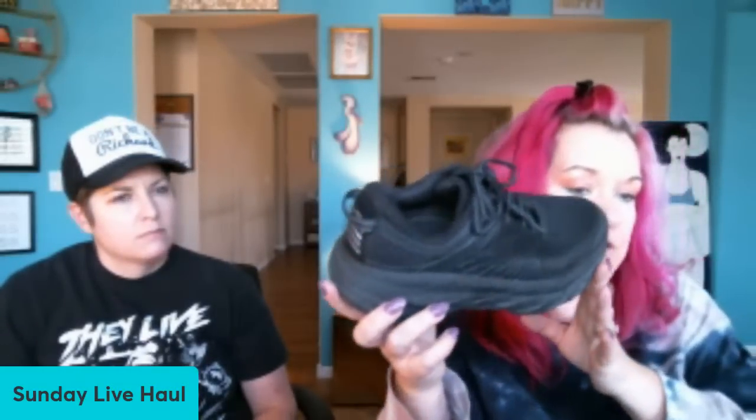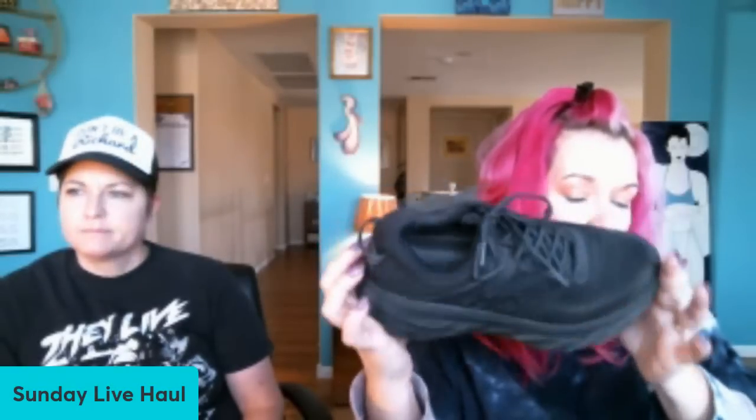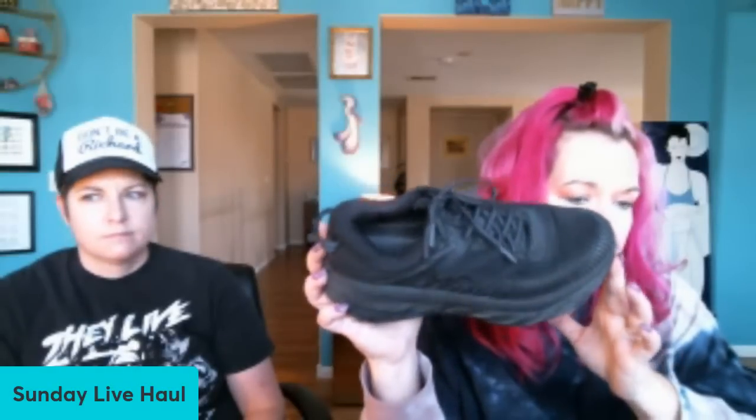I picked these up at the bins this week, actually. I don't normally find Hoka at the bins, but I did. These are Hoka ones. These were gross. I washed them. These were also super dirty. They were very dirty, very dusty, very dingy. And I think that's why somebody kind of left them behind. And so I checked them.